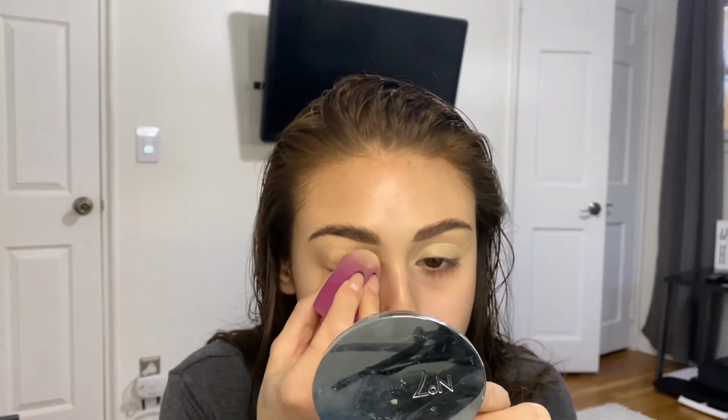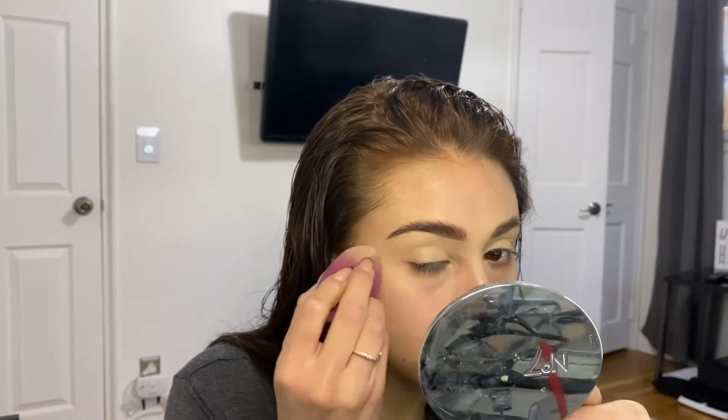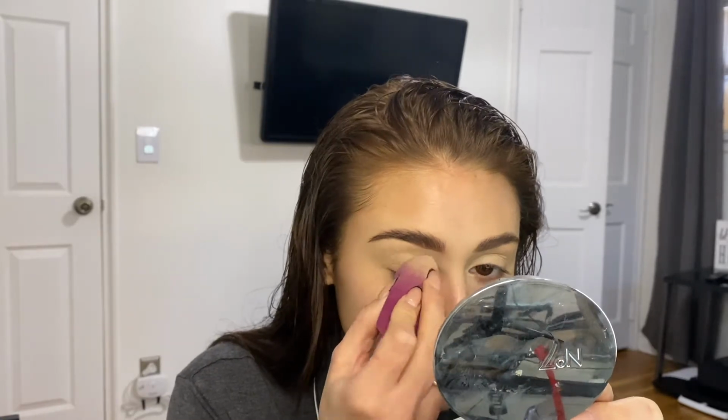After my brows, I go back in with that same concealer from Too Faced, and I put a little bit on my eyelids to prep my eyes for my eyeshadow. I'm taking my beauty sponge from Cosmetics. This is the best beauty sponge out there. It's way better than the Beauty Blender in my opinion, and it's like $5. And I'm just using that to blend out the concealer.